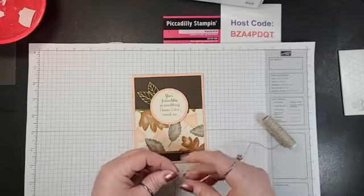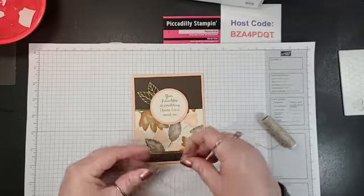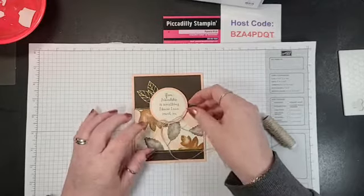What size glue dots are you using? I'm using mini glue dots. Yep, we sell the mini glue dots.